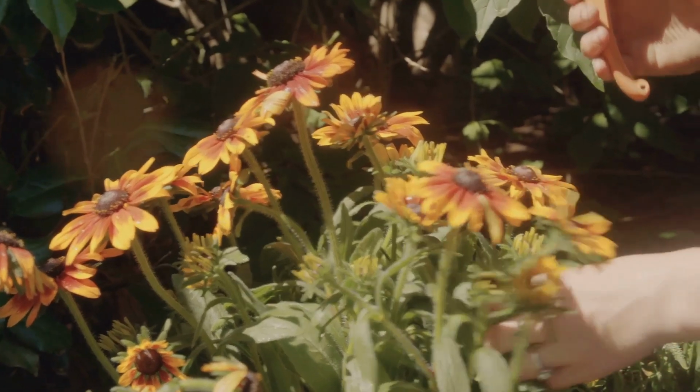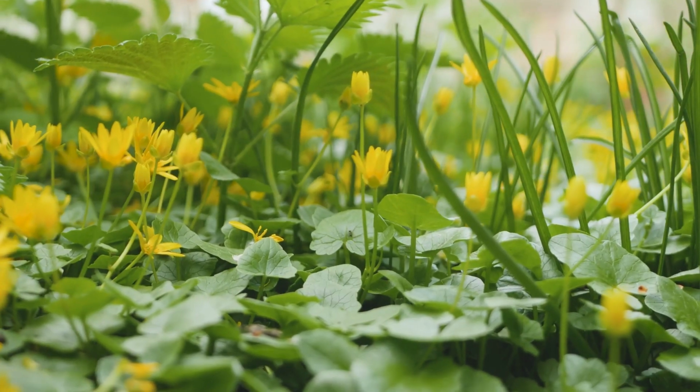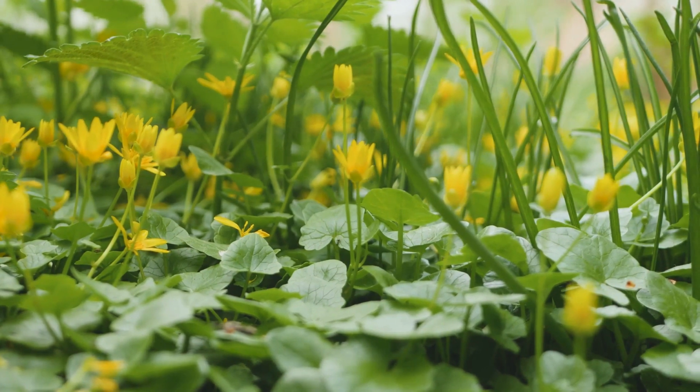Divide it in spring or fall to keep it in check. Because even heroes need a little maintenance. Plant some goldenrod today and watch your garden flourish. Your garden will thank you.